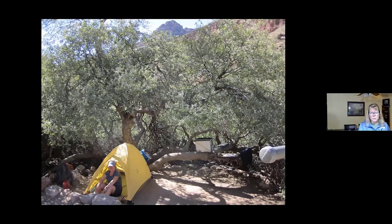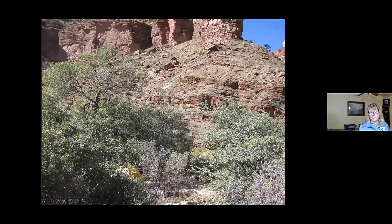And this is our campsite. This one had a picnic bench behind where I'm standing, but here's an ammo box where you could put your food. And you can barely see our tent from the trail.